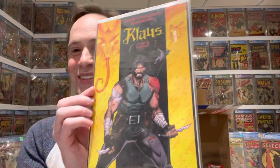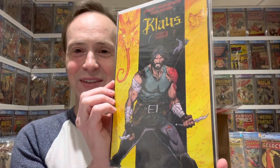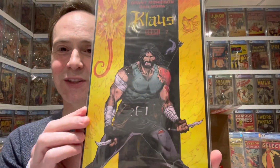Number 6. This one almost reminds me of Berserker. Like, this looks like Berserker. Doesn't it look like Berserker? This is Klaus number 7. So maybe, I'm not sure who ripped off whom, but I think this looks like Berserker. Tell me if I'm wrong. It looks like Berserker to me.